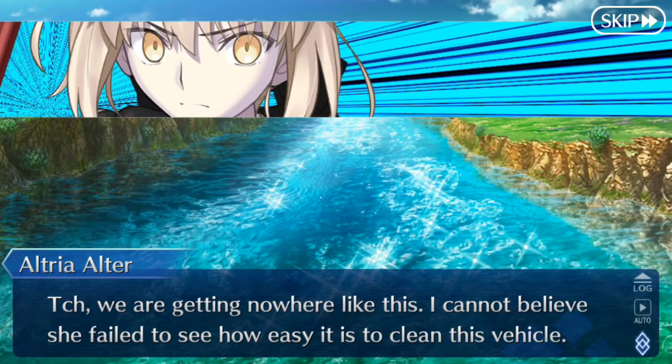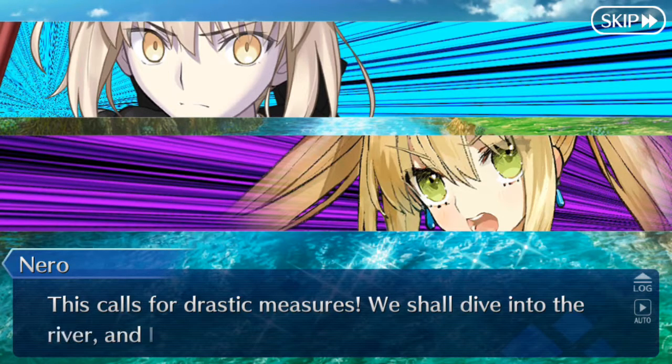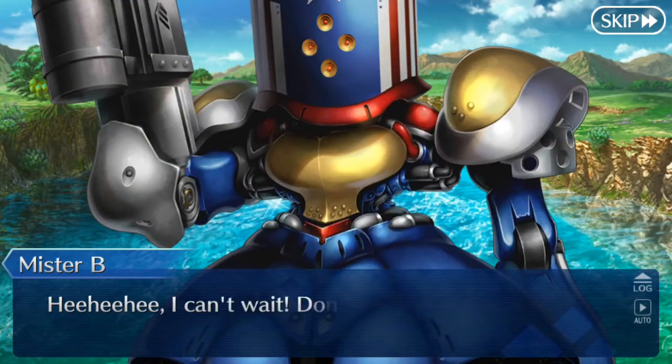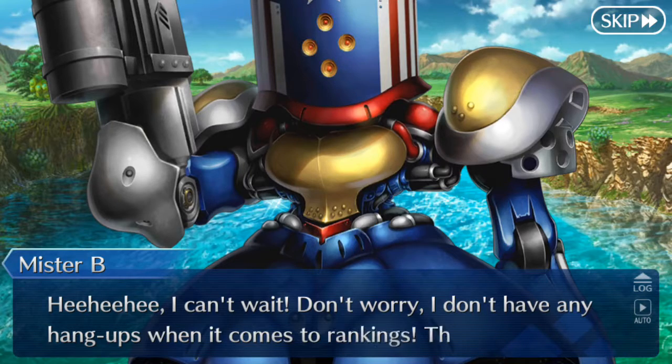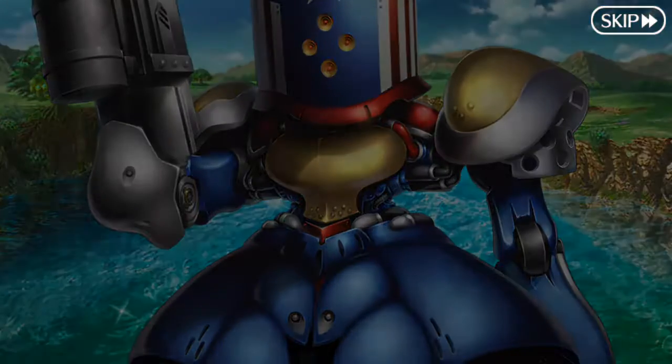I can't believe she failed to see how easily it is to clean this vehicle. This calls for drastic measures. Shall we dive into the river and let the water that sprays forth highlight my beauty even further? I can't wait. Don't worry. I don't have any hang-ups when it comes to rankings. This beauty contest is just getting started.